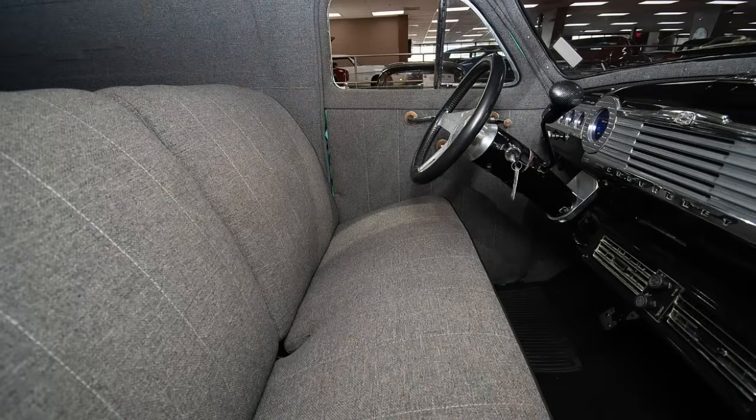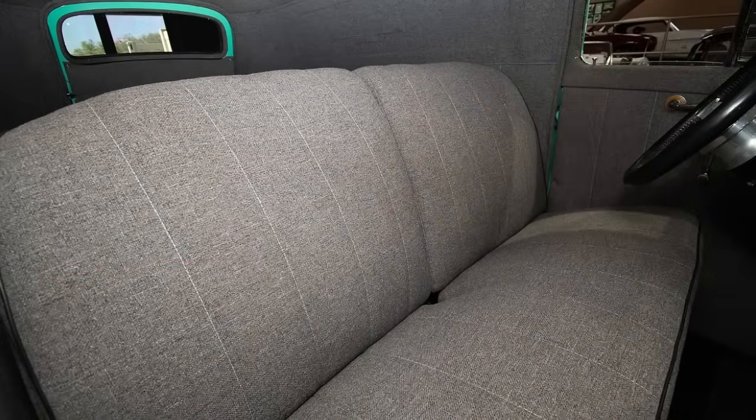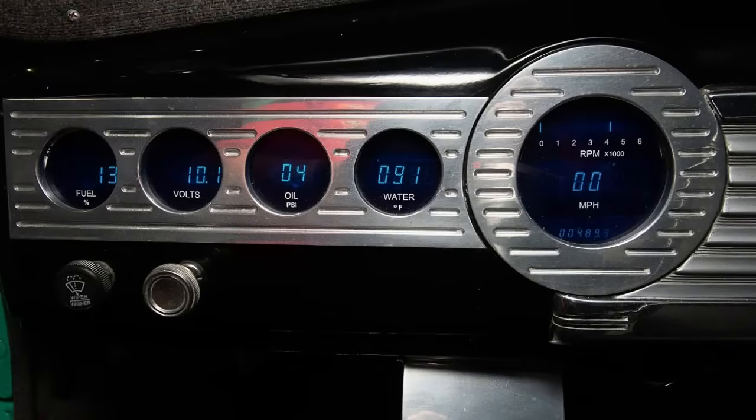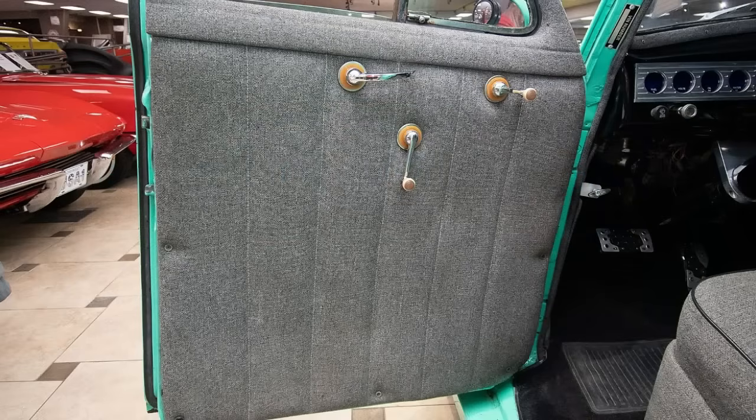Interior. Inside, a custom gray tweed interior offers a mix of comfort and style, complete with a leather-wrapped Budnik billet steering wheel mounted to a tilt column for easy driving. Dakota Digital gauges provide accurate readouts in a sleek, modern display, while air conditioning ensures comfort even on warm cruise nights. Every detail inside supports a balance between classic charm and contemporary usability.